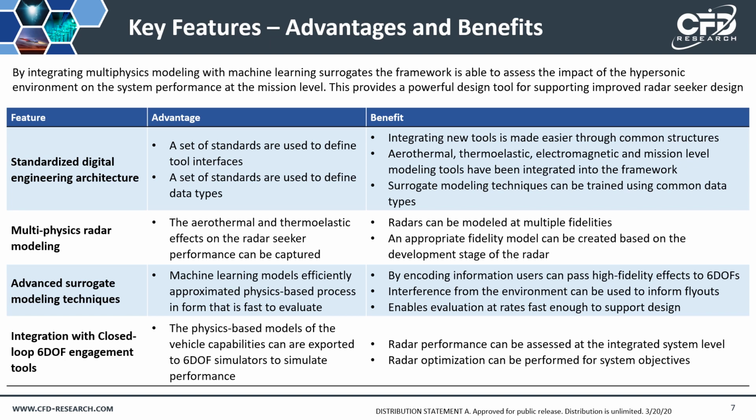Third, we utilize surrogate modeling to convert the capability models to a form that can be evaluated rapidly. This allows us to deploy the seeker models as subsystems within a 6DOF simulator to evaluate the antenna design's performance for system-level objectives, which is our final key feature.